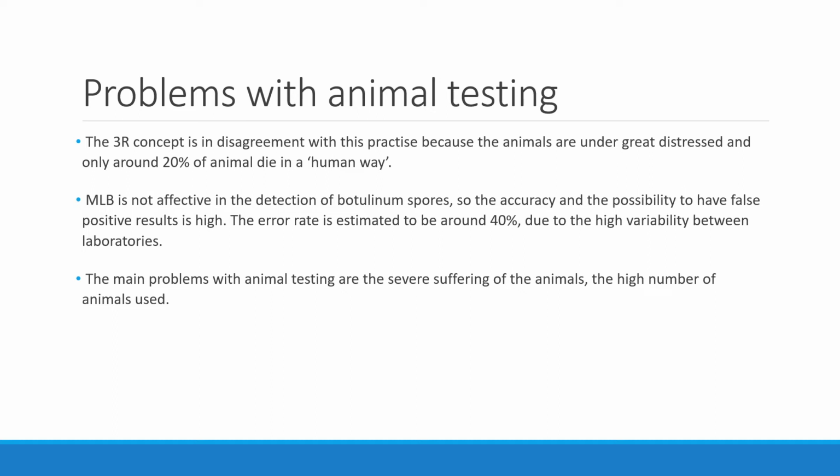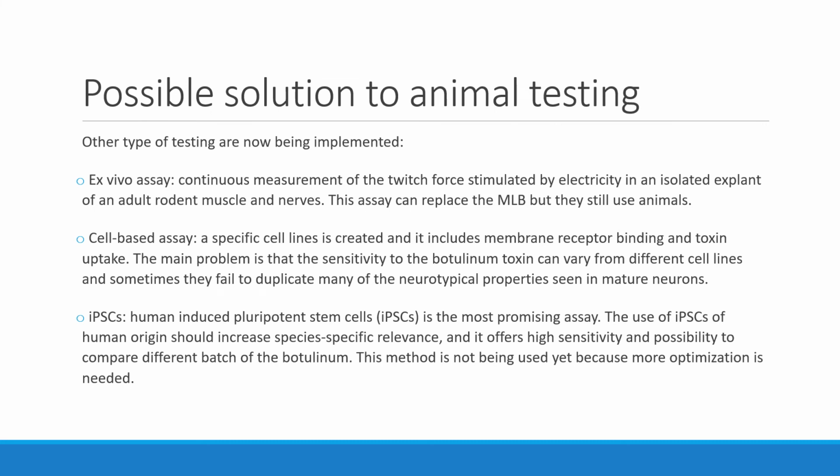The main problems with animal testing are the severe suffering of the animals and the high number of animals used. Already, some companies do their testing in vitro, but it is almost always needed to test also in vivo. Other types of testing are now being implemented, for example ex vivo assays, cell-based assays, and also human-induced pluripotent stem cell assays.